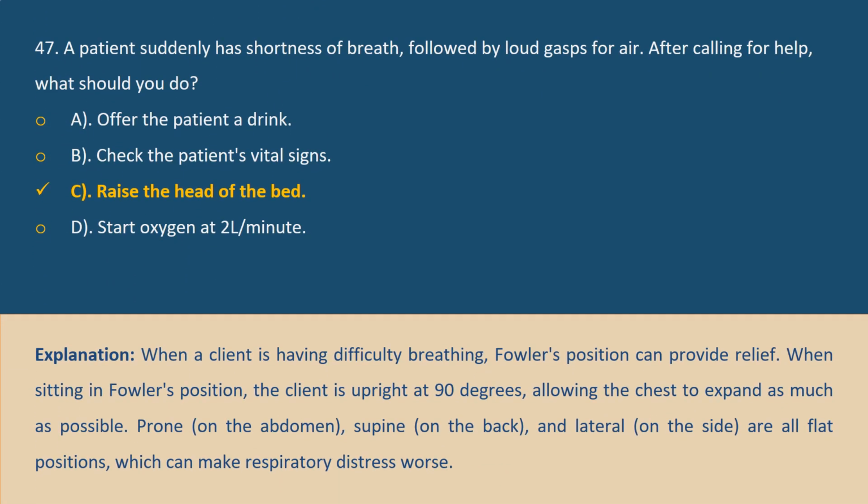Answer C. Explanation. When a client is having difficulty breathing, Fowler's position can provide relief. When sitting in Fowler's position, the client is upright, allowing the chest to expand as much as possible. Prone on the abdomen, supine on the back, and lateral on the side are all flat positions, which can make respiratory distress worse.